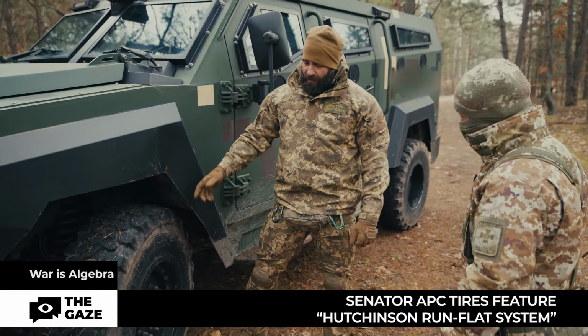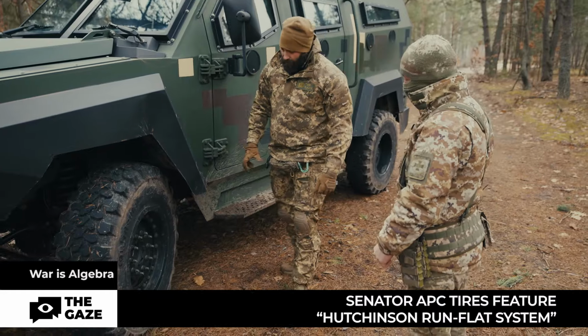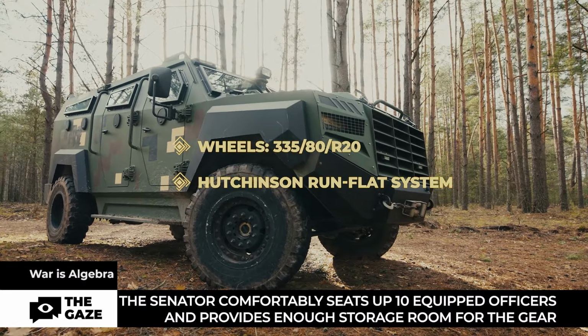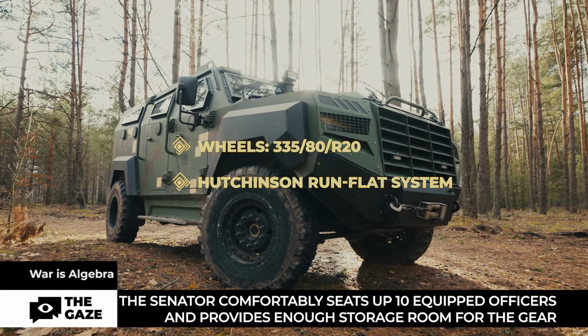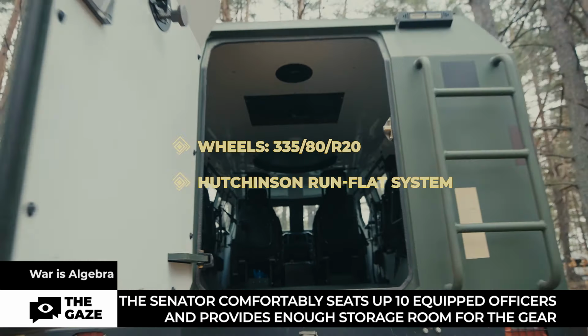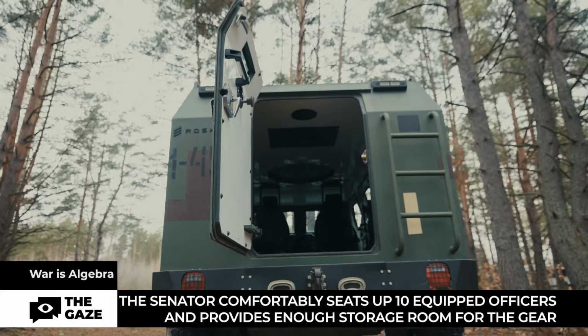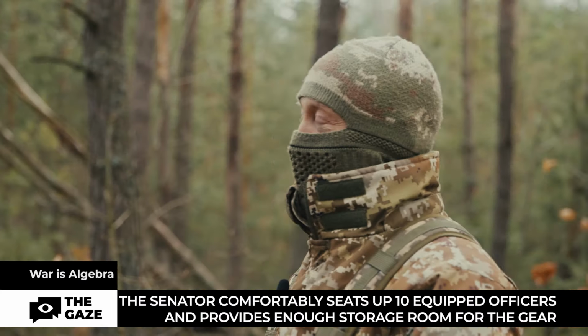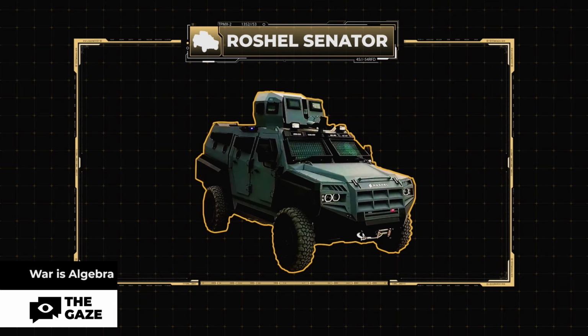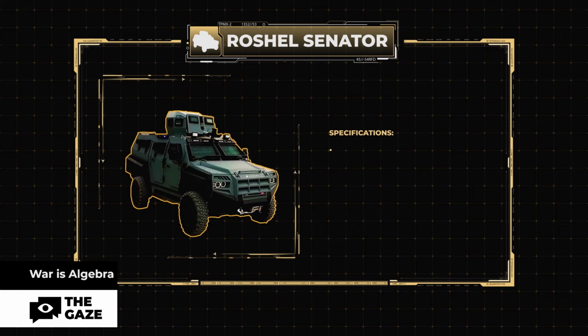And are these mud terrain tires? Yes, they are. This armored vehicle isn't small. It can transport a standard crew, wounded individuals, heavy ammunition, and weapons. It's designed for a driver and 9 passengers but can accommodate even more. Seating capacity is up to 10 people.